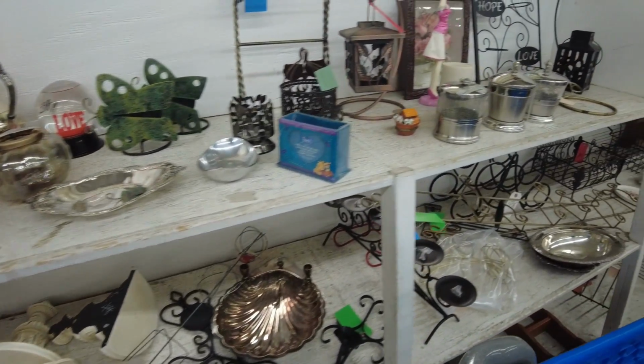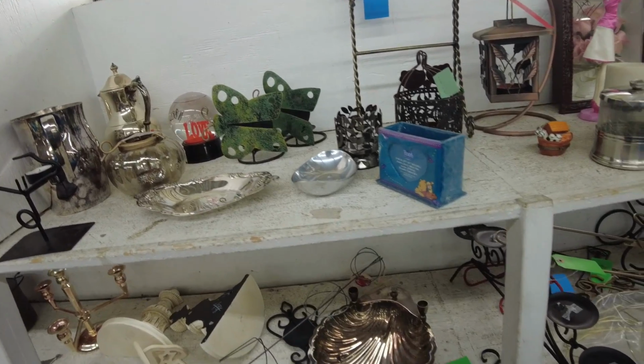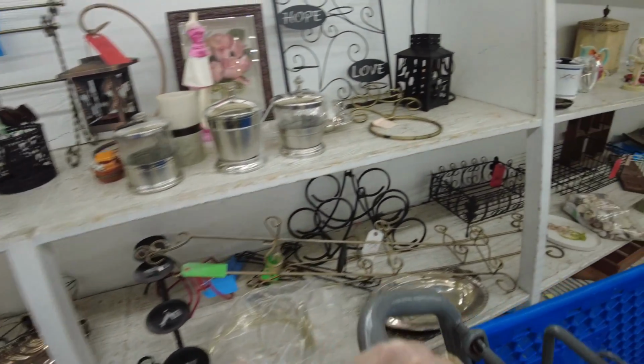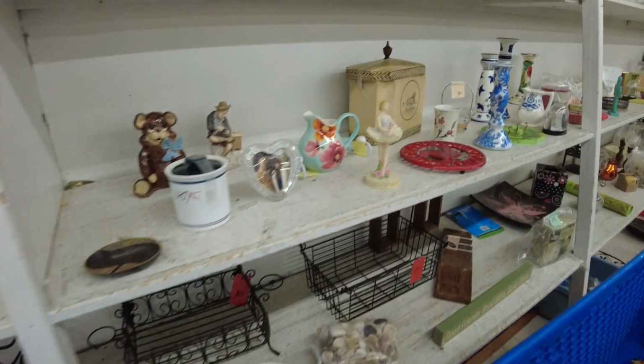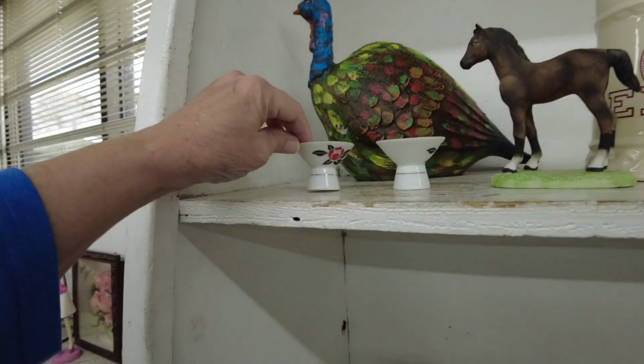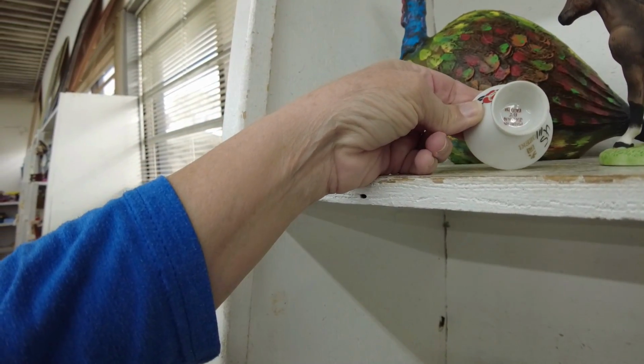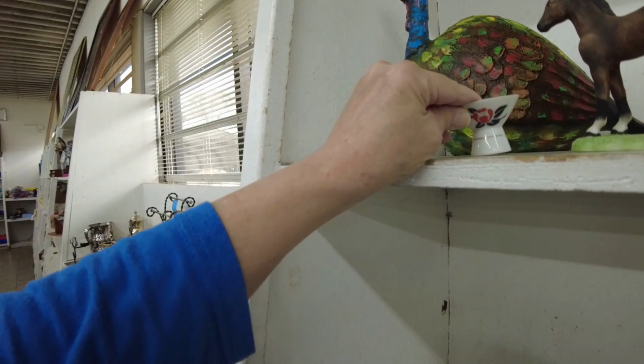I probably will take them back to one of the thrift stores and get rid of them, but I still have them. And I didn't want to get them wet. I mean, that's another thing, is usually you get that stuff kind of wet to get the tape off. Those are little sake glasses. I'm surprised there's not a sake bottle there somewhere.